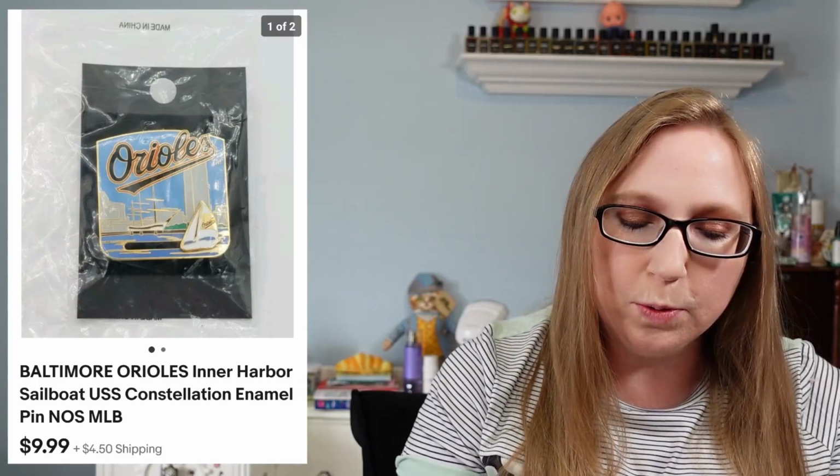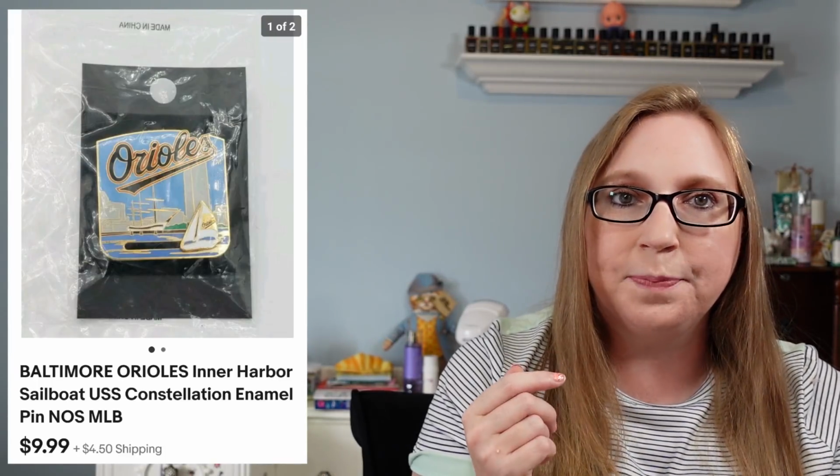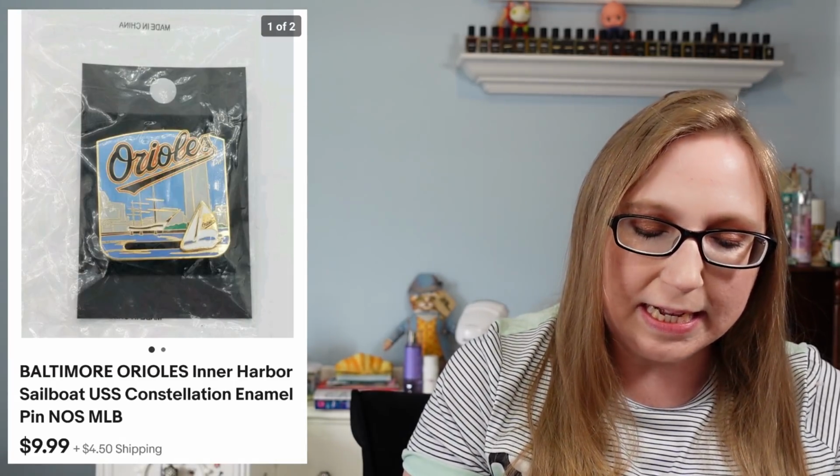Alright, so here's another Orioles pin. This was another one of the Inner Harbor pins. We had more than one. That one also sold for $9.99.